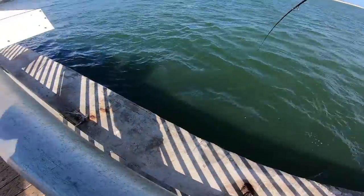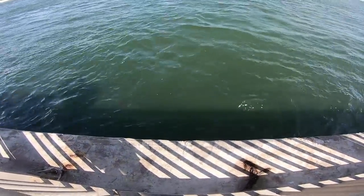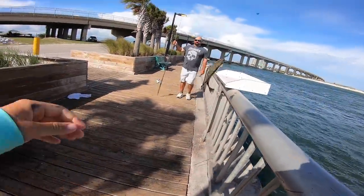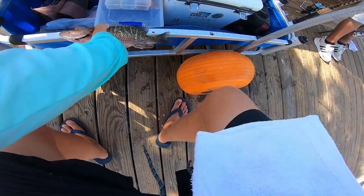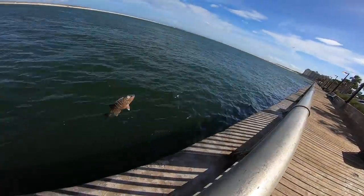There we go. Yeah, there's a fish. He's close. Nice. I foul hooked him. I don't think he's gonna make 12. I'm gonna say 11. One of my favorite spots. 10 and a half. Gotta go back. See you, bud.